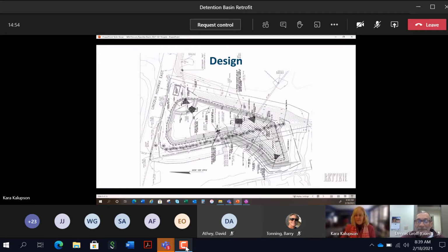And M&K Builders really had to build a pretty high retaining wall along the south side of the basin just to make sure they had room to put a building up there, and just as part of their development. So those are the construction facilities of the new basin.